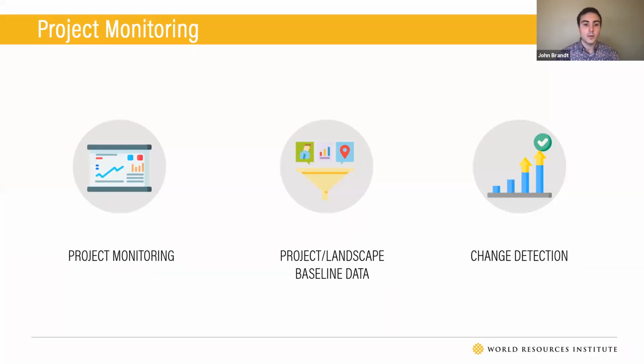WRI has a 3-pronged approach to supporting project monitoring efforts. We directly engage in monitoring individual projects. We create and provide baseline data that's relevant to both landscapes and to projects. And finally, we create change detection data that tracks progress.